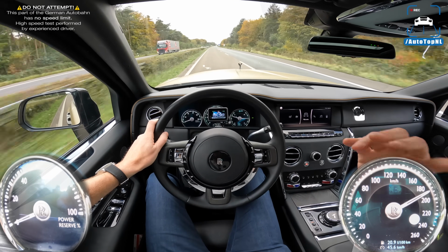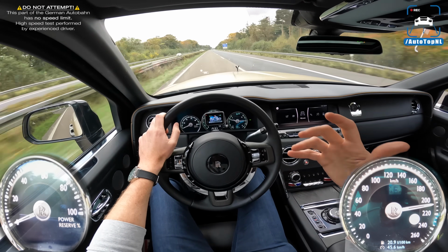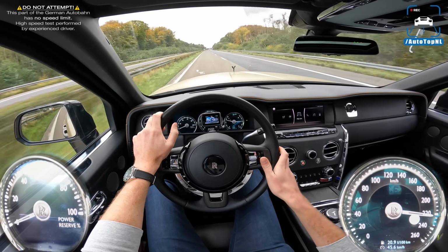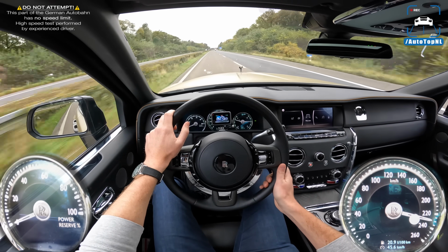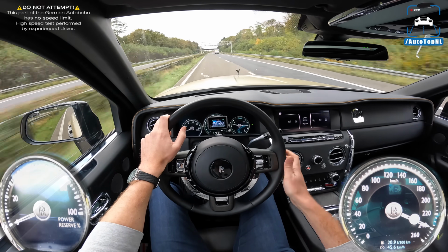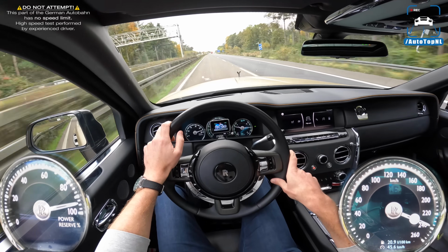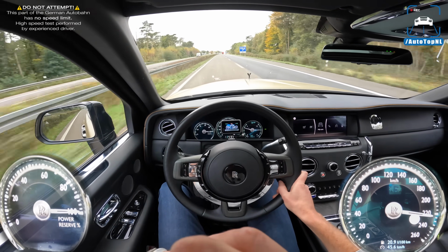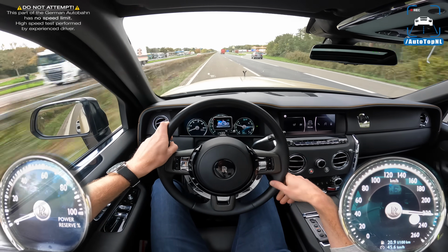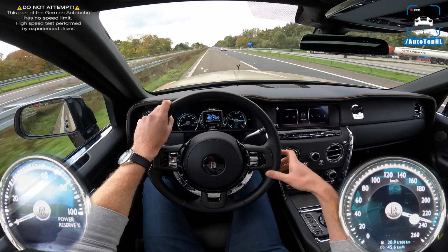So this really is like the Rolls-Royce for people who think that Rolls-Royce is still not crazy enough. The average age of a Rolls-Royce buyer went from 53 to 39 in recent years, which is insane. And I think that Spofec and Novitec thought, well, we would like to have a piece of that and add something to the offering. Rolls-Royce did this with the Black Badge label.